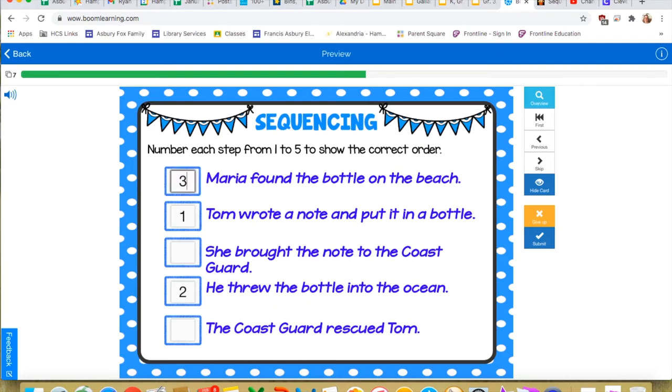So Maria found the bottle on the beach. Once she found it, what'd she do? Could the Coast Guard rescue Tom? Well, first she has to take it to the Coast Guard, right? And then the Coast Guard could rescue Tom. Okay, good job. And you can always pause this too before Miss T starts going through and putting numbers next to them and see if you could figure it out yourself before Miss T does it.